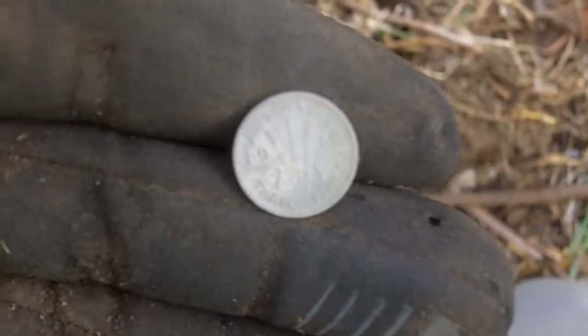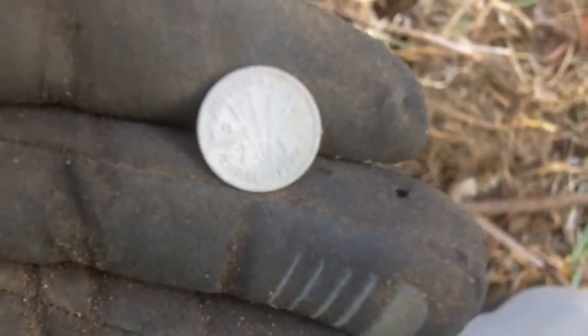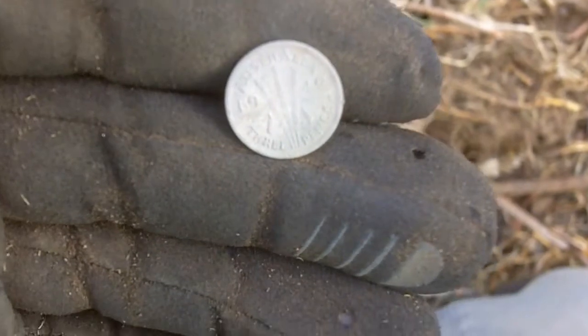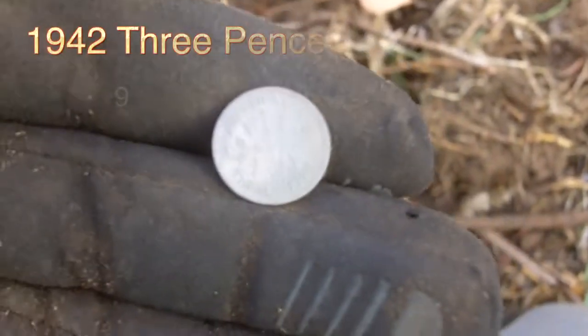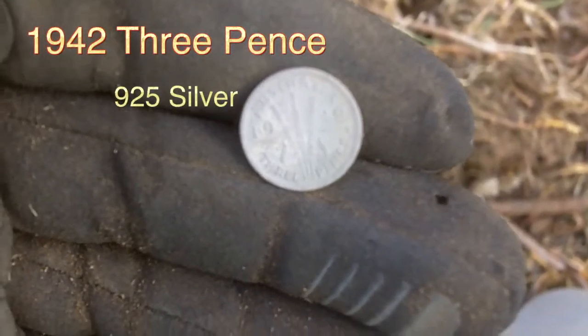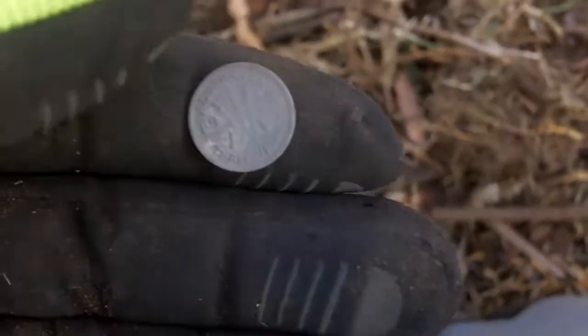Got this cracking sound at about 6-ish inches, and I thought, you know, 1 cent coin, but slightly different numbers. Can't quite remember what they were. I thought I'll have a crack, and it's a 1942 threepence, possibly with a mint mark, but we'll suss that out when I clean it up tonight or tomorrow.